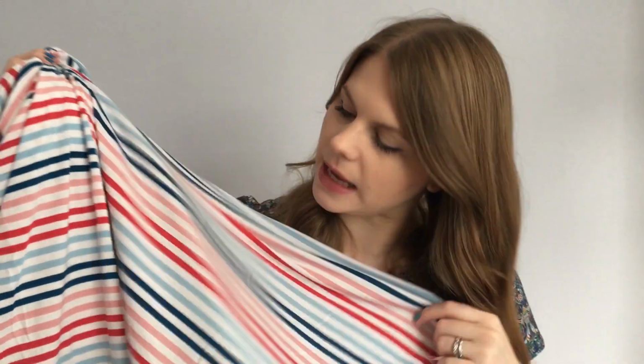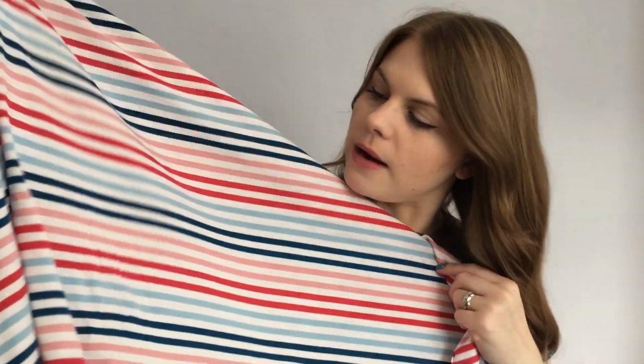And also if I make that, I don't have to try and match the stripes on the sleeves, which is quite tricky to do. But yeah, really lovely drape to that. I think that'd be really good. I might, if I have enough, I've only got a meter, make it with slightly longer sleeves, so it'll be good for autumn as well.